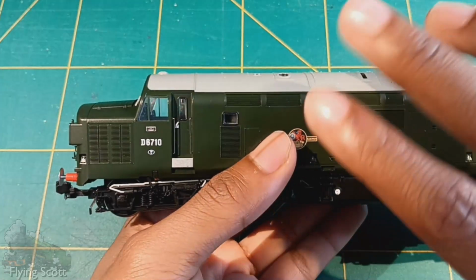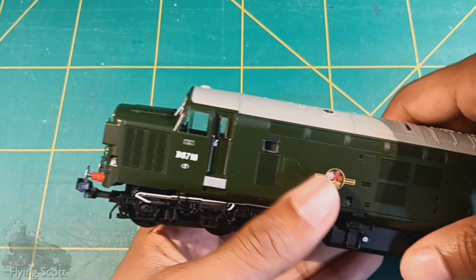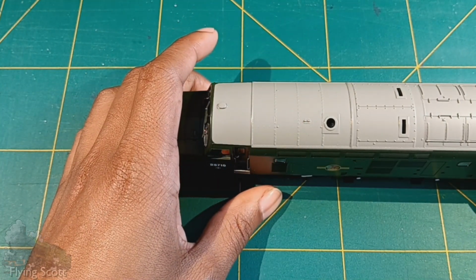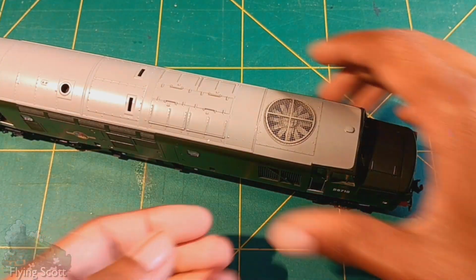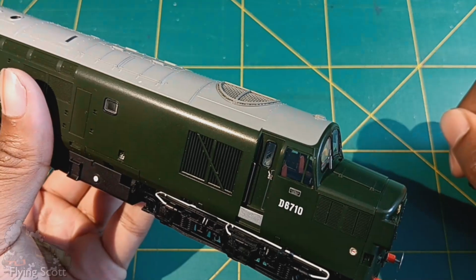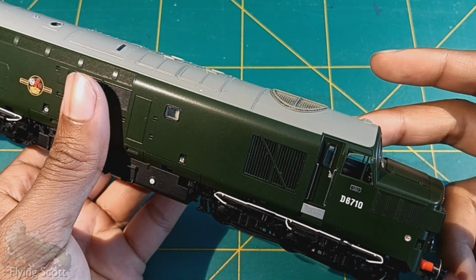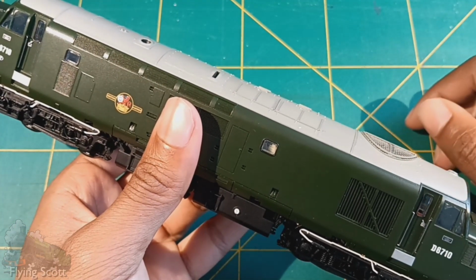Now, this is the non-sound fitted version. It's the quote-unquote standard release of the Bachmann 37. Which does mean that I had to chip this. Actually, this and the 57 both have Dapol DCC chips in them. This does result in problems with the 37 in particular, because only one cab light is illuminated using the Dapol decoder, and it's this end. It just doesn't want to do the other end, I don't know why. Similarly, when the function is said to be function 5 to turn on the engine room lights, with the Dapol decoder, it's function 4.